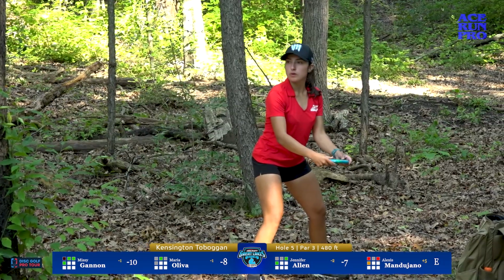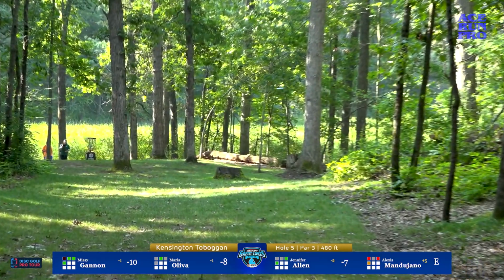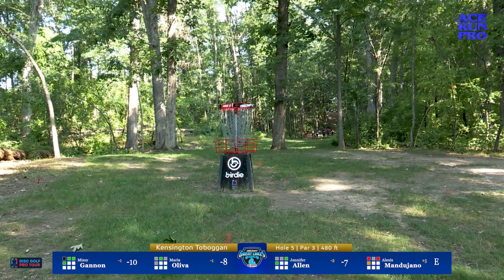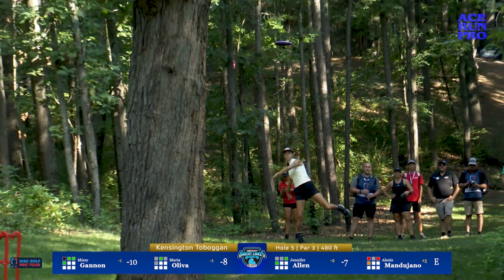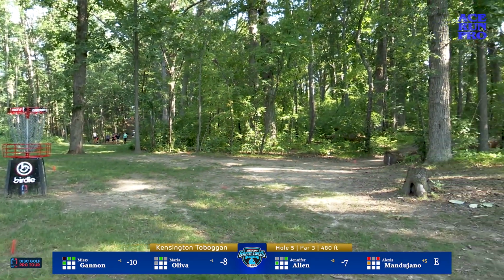She'll still have about 150 to go. Oh, a little bit more, actually. At this point, she's looking to save a bogey. She hit a tree on the way there, so this could be a tough bogey save. Oliva played a short, conservative shot with a mid off the tee and is happy to play the hole for par.